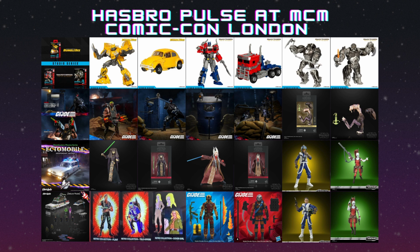And then we have a look at the new Falcon that's taking over and his green suit, which is really cool. Kind of a similar thing to the Falcon Captain America. Has the wings, all the cool accessories, alternate heads. And then lastly, we have a look at a Red Hulk. That is the Harrison Ford Red Hulk from the movie.